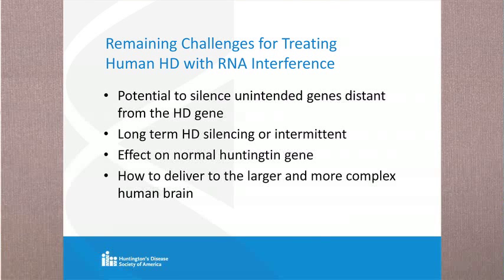And we know that the normal Huntingtin protein is a very valuable protein in preventing cell death. And so trying to address all those issues is a challenge. An interesting potential therapeutic approach for neuroprotection in Huntington's disease comes from the Parkinson's disease research community.